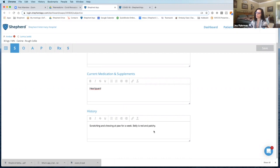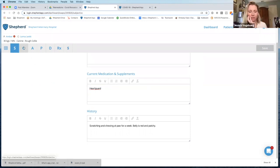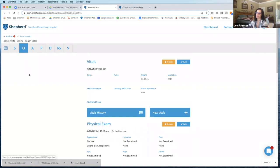What's nice here is that, certainly if you set yourself up with two split screens, kind of like what I have right now, you can have your Zoom window on one screen while you are actually recording your medical record on the other. Again, the goal here is to have your medical record complete by the time your consult is over. Yeah, so you're just kind of doing it as you speak with them instead of trying to remember after you hang up. Exactly. So in the objective section, this is where we would typically, for Shepherd, record all of your vitals and your physical exam.